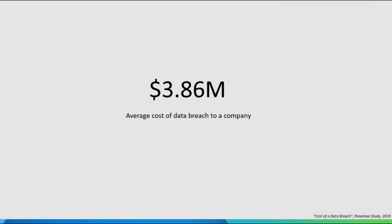It's very interesting. $3.86 million is the average cost of a data breach to a company. And apart from the financial costs, you've got the trust and reputation that is broken. You lose customer business. And there's the resourcing it takes, you are stopping work in order to figure out the data breach and fix that. And so it's top of mind for everyone.